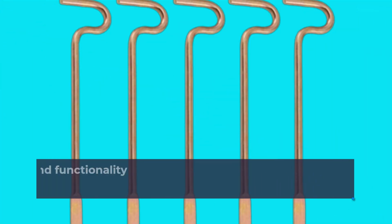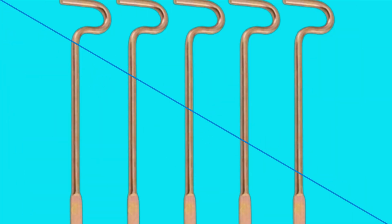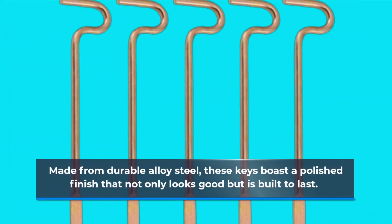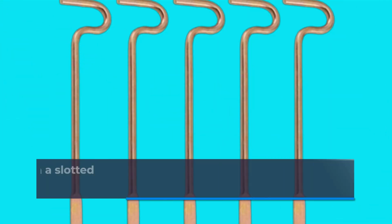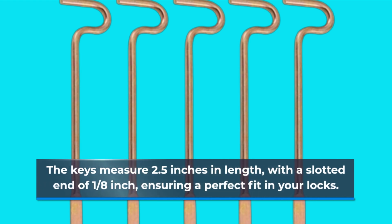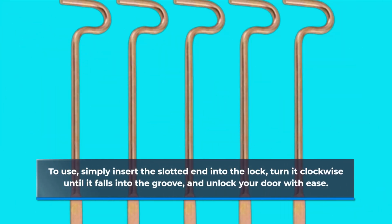Let's take a closer look at the design and functionality of these keys. Made from durable alloy steel, these keys boast a polished finish that not only looks good but is built to last. The keys measure 2.5 inches in length, with a slotted end of 1/8 inch, ensuring a perfect fit in your locks. To use, simply insert the slotted end into the lock, turn it clockwise until it falls into the groove, and unlock your door with ease. It's as simple as that.